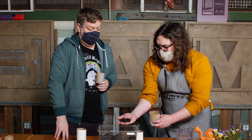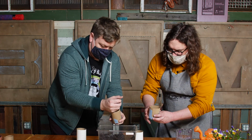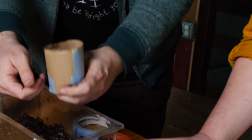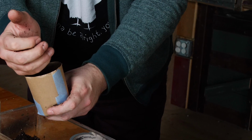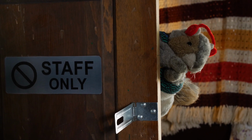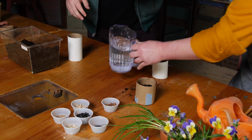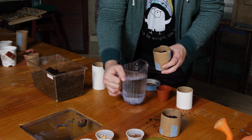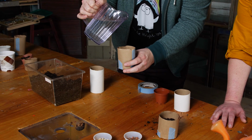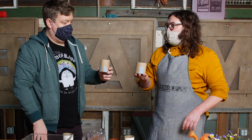And then the next step, I take a little handful of soil and cover it up. Not too deep. Just a little bit on top, just to hide it from the squirrels. That's right. They'll be looking for it. What do you think is next? I remember. Water. I got a little water here. Is that much? That looks pretty good. Okay. Cool. And then we have to be patient and wait.